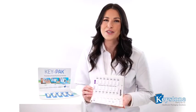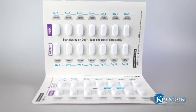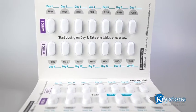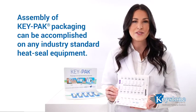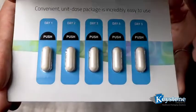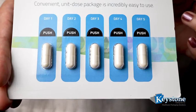When packaging commercial pharmaceuticals, Key-Pak provides generous space for labeling, instructions, warnings, and daily dose indicators, features that bottles just don't offer. Assembly of the Key-Pak packaging can be accomplished on any industry-standard heat seal equipment. The medication already in a blister is placed inside the card, which is then folded along the crease and sealed.